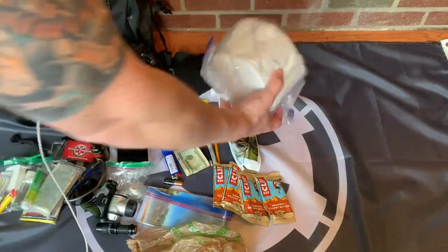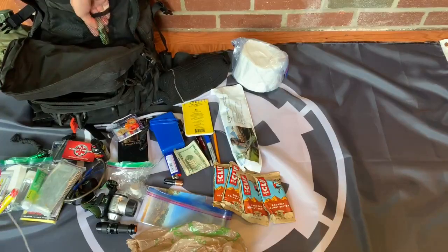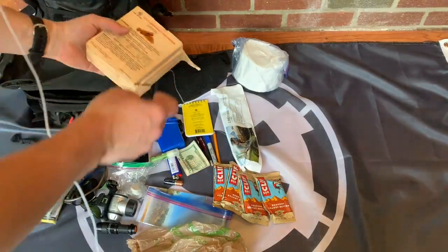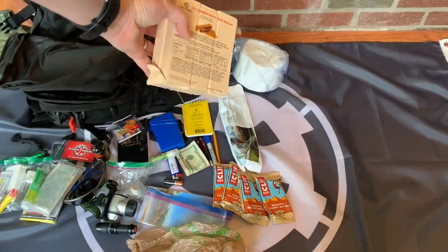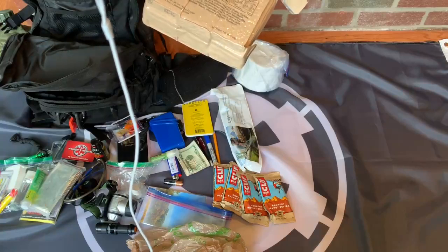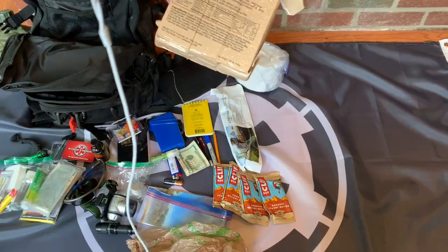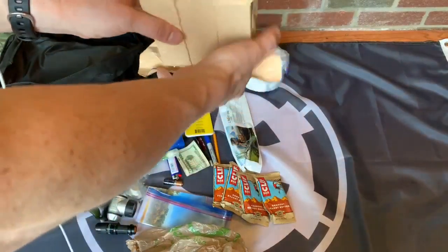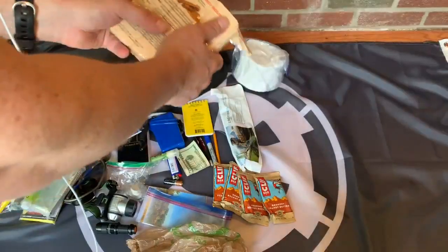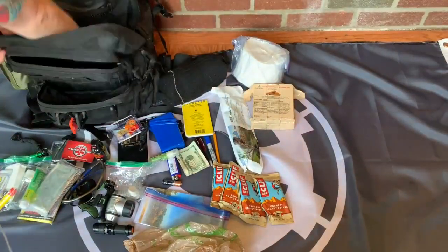Roll of toilet paper. Okay, I got another thing of chapstick right here. And then here's, again, some MRE SOS emergency bars. Each one of these is like a couple thousand calories. But it has a 5-year shelf life. So this goes bad 2022. So make sure you consider having some MREs.